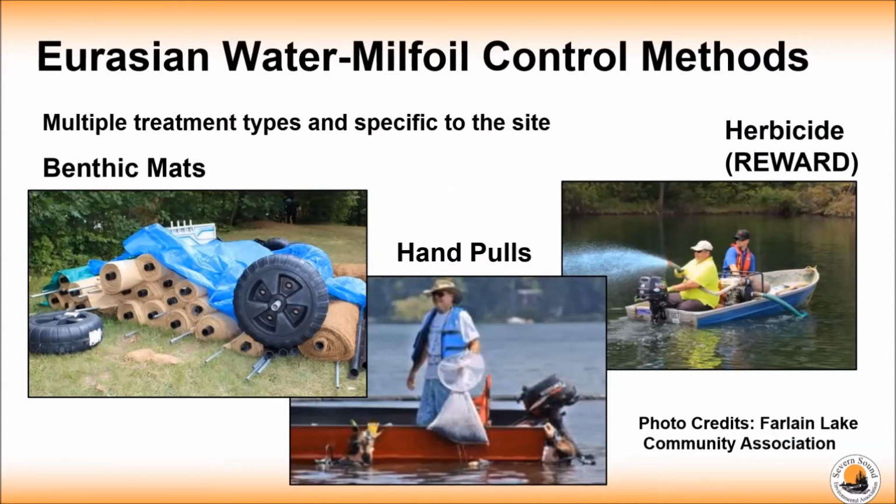There is a diverse set of methods to control Eurasian water-milfoil. It is important to note that there are specific rules to follow legislative control of invasive species. Permissions and permits may be required from provincial and federal agencies before undertaking the work. Eurasian water-milfoil can be covered with benthic mats to inhibit light availability. Doing so will limit growth and kill off plants.